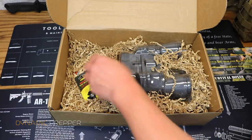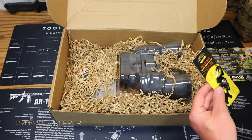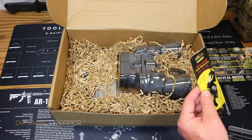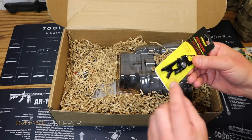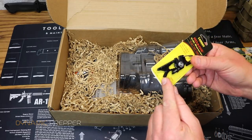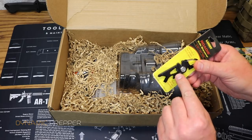All right, next up we have from Lansky. This is the Rode knife sharpener, 8-in-1 key tool. Yeah, so that's pretty cool. We got a little multi-tool here. We have a little pry there, flat blade screwdriver there, Phillips there, a little measuring tool there. We got a couple of different wrench sizes.